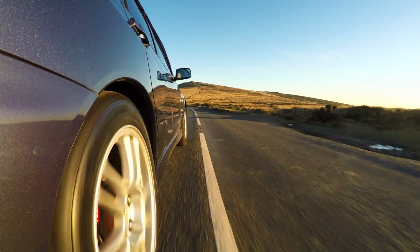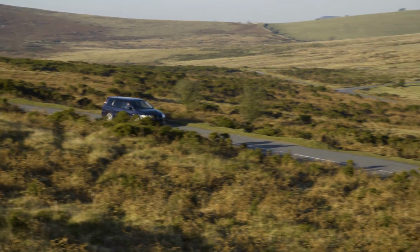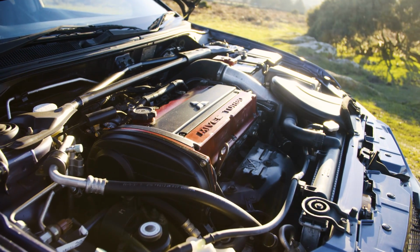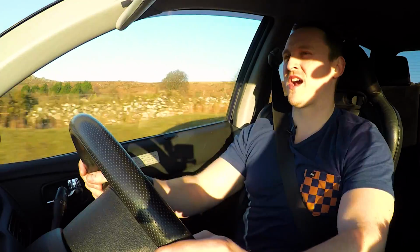It feels lower to the ground because it is lower to the ground, and this is way more of a tarmac car than the Forester is. It feels really lively, but what I'm missing so much is the boxer burble. Not getting that here at all, obviously, because there is no boxer engine. So all I'm getting here is 4-cylinder noise. Not even the exhaust is particularly loud, so it's just all about the engine in this car. You can hear it just feels a bit strangled.